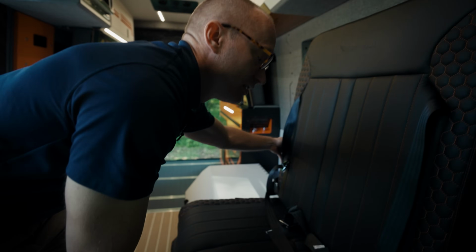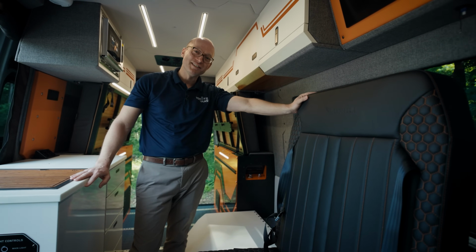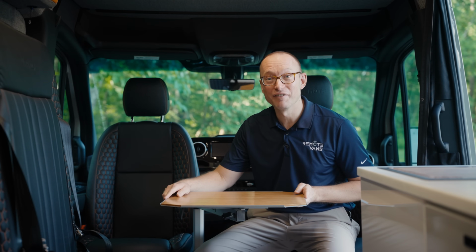Now we pull the seat and it rotates 90 degrees. Now we're in the sunset position. This is the bamboo table we include with our Friday van.